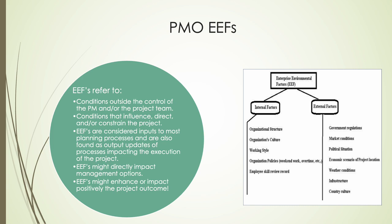Enterprise environmental factors are the often overlooked forces that shape every project's reality, the environmental DNA that can make or break success. They fall into two categories. Internal EEFs, what we control, mostly include our organizational structure and culture, workforce policies and skill profiles, and internal governance frameworks. As for the external EEFs, what we must adapt to include regulatory landscapes and market forces, geopolitical and economic climates, physical infrastructure, and even weather patterns.